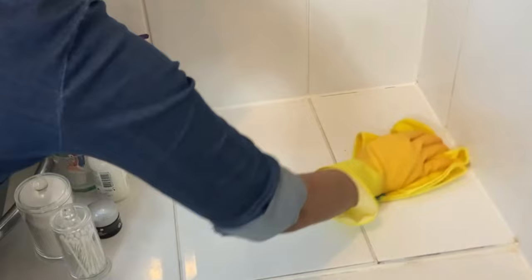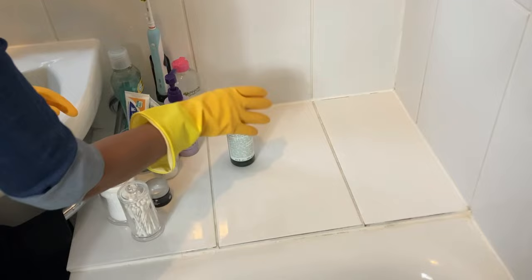These surfaces may look clean to you, but you'll be surprised by how much bathroom dust accumulates very quickly, along with the fabric fibres from my dark coloured bathroom towels.